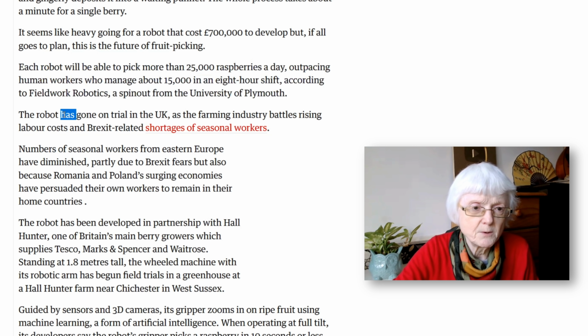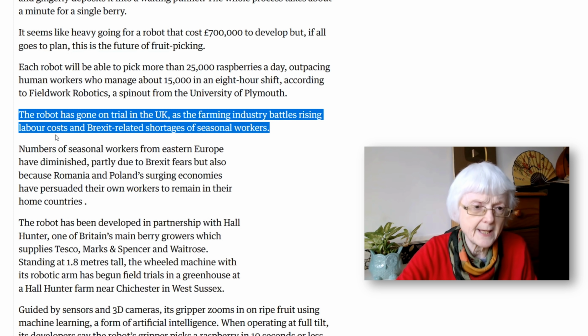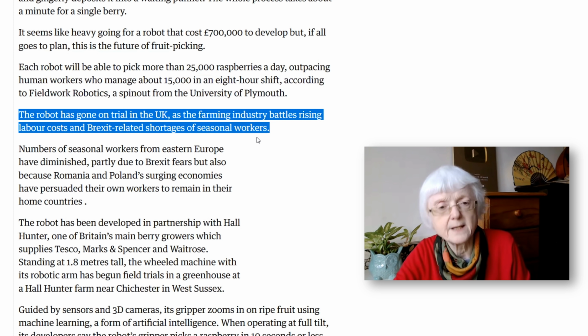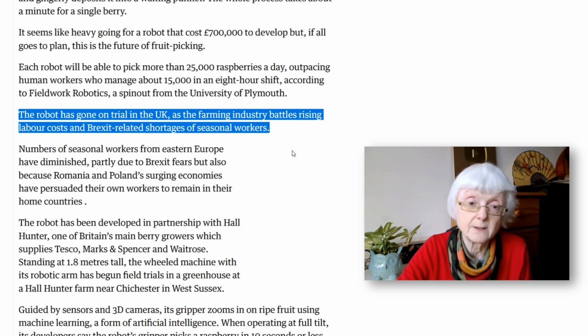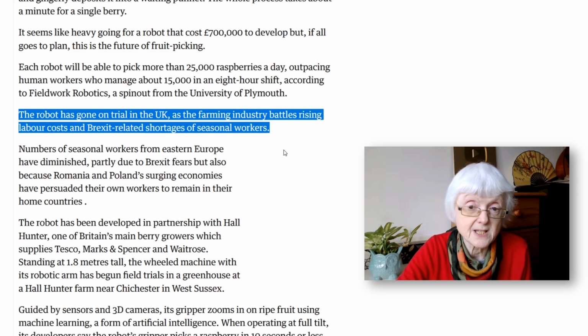Okay, so why use robots and not people? Well, here we are, a bit of an explanation. The robot has gone on trial in the UK as the farming industry battles rising labour costs and Brexit-related shortages of seasonal workers. Okay, so the farmers are not able to get the workers that they used to be able to get, and the cost of labour is going up. So they wanted to find a different way of dealing with it.